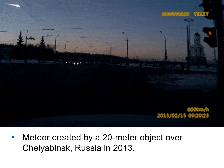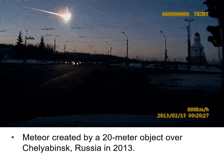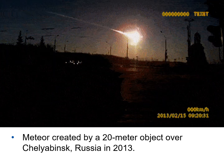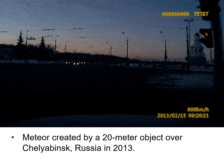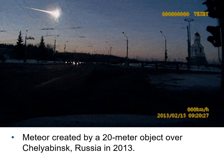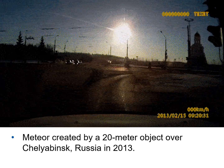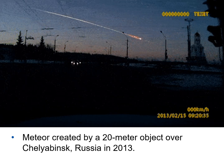More recently, in 2013, this meteor was created by a 20-meter object over Russia, and this was caught on somebody's dash cam. This footage has been used in a major science fiction movie, and unfortunately, I can't remember what movie it was, but it was probably about an alien attack. But this is actual footage that somebody caught of this meteor.